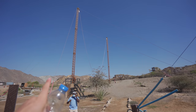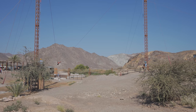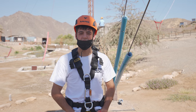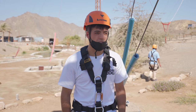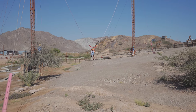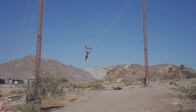All right, so this is the next thing I'm doing. It's called cannon, and it's literally a human slingshot. Any final words? My balls are hurting. I'm absolutely terrified. And the weight limit today is 70 kg because of the wind. How much do you weigh? I'm 70 kg. Jeez! Ben is a human catapult. I really do hope Ben survives this. I regret this. This is really not okay.